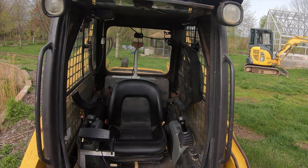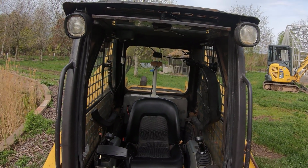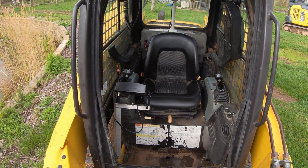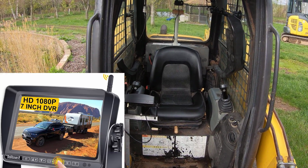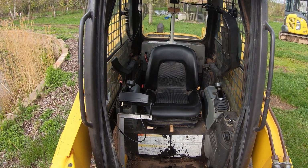Heating works okay. Circulation of air in here isn't great, but it is one hell of a working beast. And again, this was used for rental purposes and all.